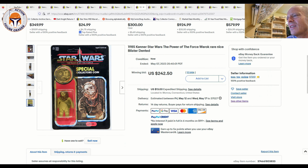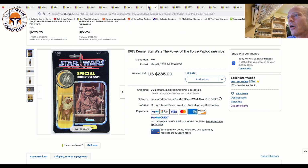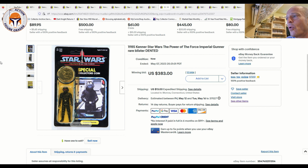The Warwick is made in Hong Kong. Lumat and Pap Blue are the two that are made in the Mexican Lili Ledy factory. So they use a different kind of blister, and that's why they do stay clear. That one sold for $285. It was a punched example, no price sticker, but in really great shape. That's one of the cleaner Power of the Force Pap Blues I've seen in a long time.